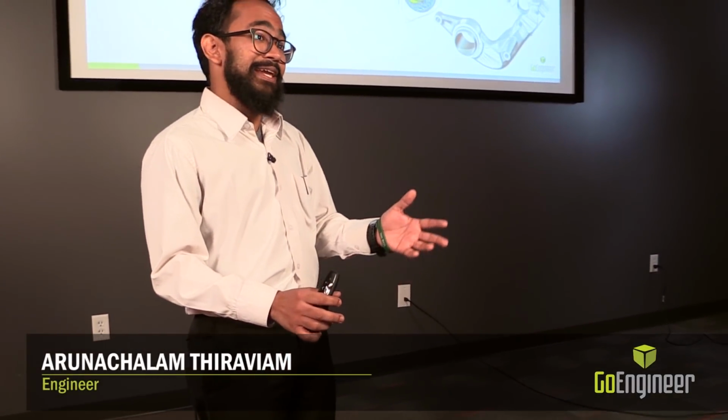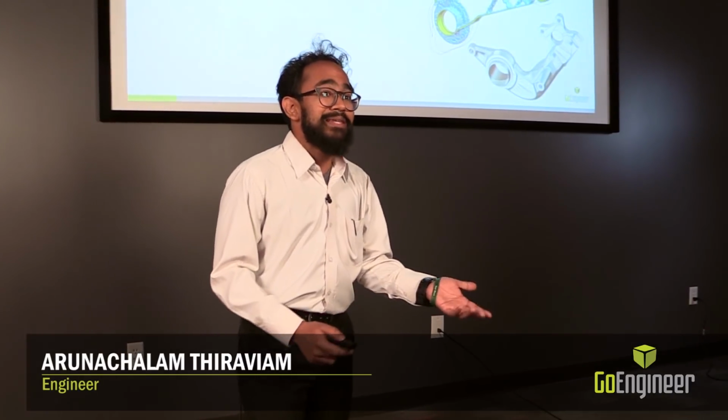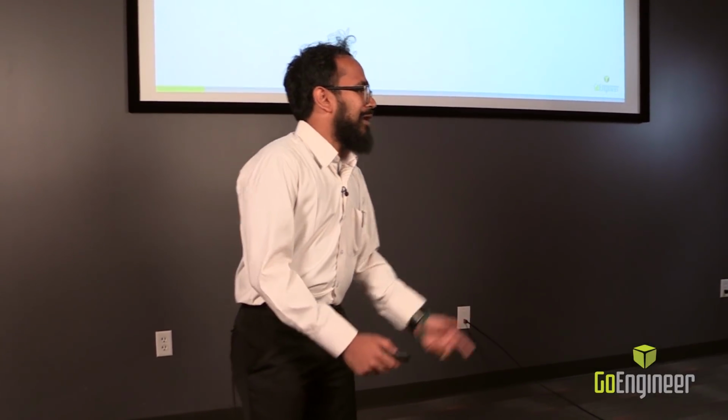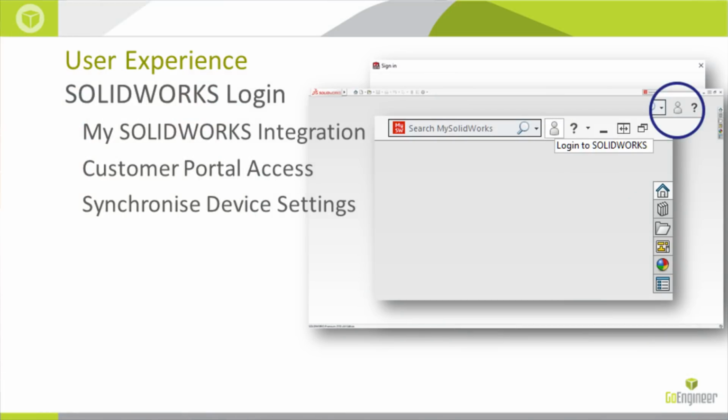Hey, so in 2018, we have some great new enhancements that enable designers to tackle the next generation of design process. Let's start off by looking at some of the enhancements with user experience and login and licensing. Starting off with just firing up SOLIDWORKS. Now in 2018, as soon as you fire up SOLIDWORKS, what you have access to is a login button. Now with the login button, you actually have access to your My SOLIDWORKS portal and your customer portal.